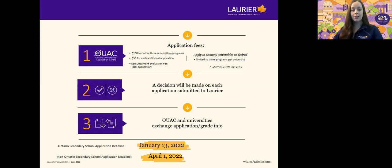OUAC and the universities exchange application and grade information. All this means is that OUAC will send us the information that you put on your OUAC application. And if you're currently studying in an Ontario secondary school, OUAC will send us the grade information that your guidance office uploaded to OUAC. The deadline to apply to Laurier if you're currently studying in an Ontario secondary school is January 13th. The deadline to apply to Laurier if you're currently studying outside of an Ontario secondary school is April 1st.